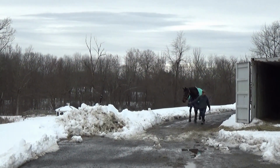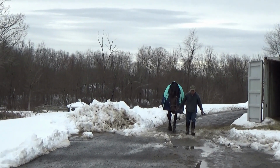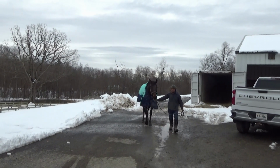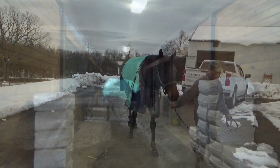This is one of the thoroughbreds coming in for morning exercise. He's getting a little restless, so we're bringing him in early. As soon as we spot that the horses are not settled or a little upset, they come directly in.